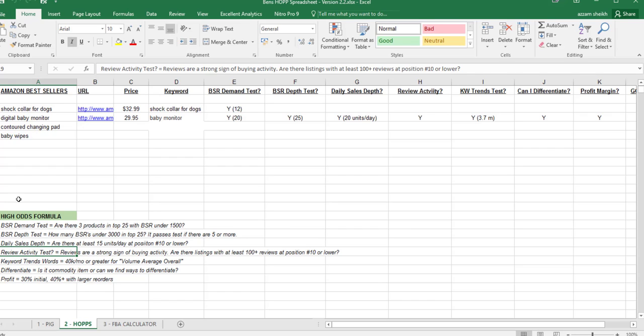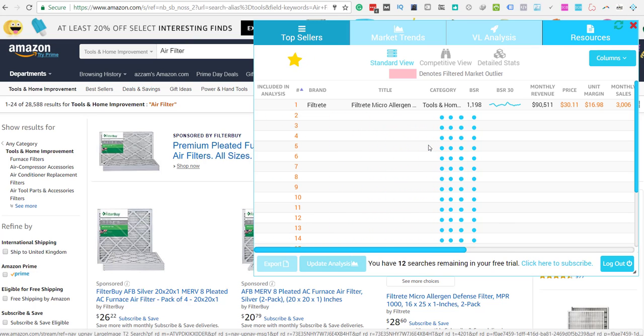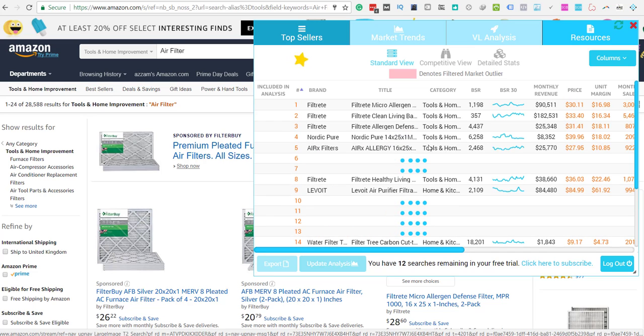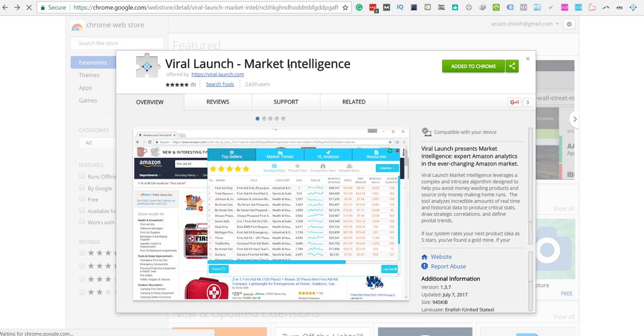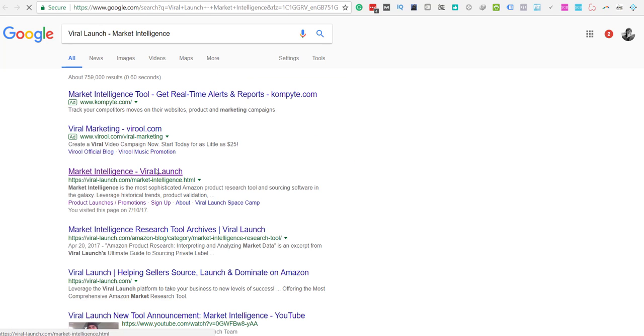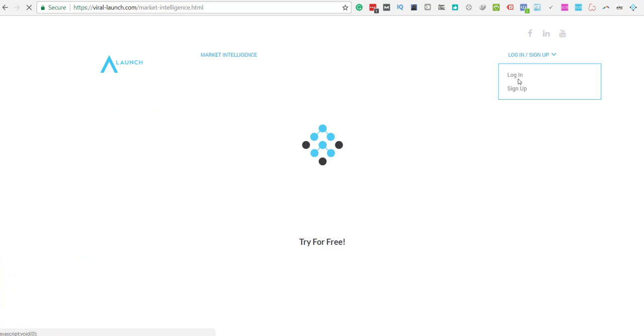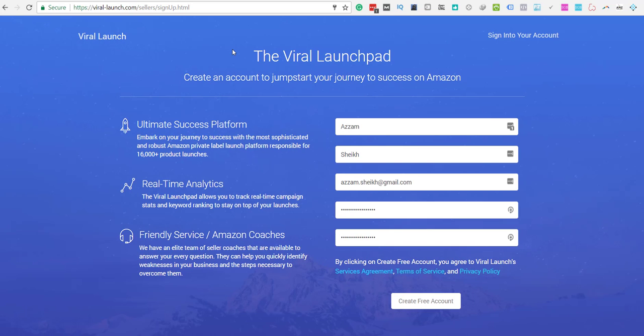So 4 of them are met, and the next thing that we want to do is daily sales depth, and for that one I use this Intelligence tool. Now you do have to register for this, and you get a limited number of credits to use. So you have 12 searches remaining in your free credit. If you were to Google Viral Launch Market Intelligence, you will be able to sign up and register and get a login credential for free, and that will allow you to do those searches. And obviously if you run out of credit, let us know and we will credit an account for you, so you can do the research yourself using our account.